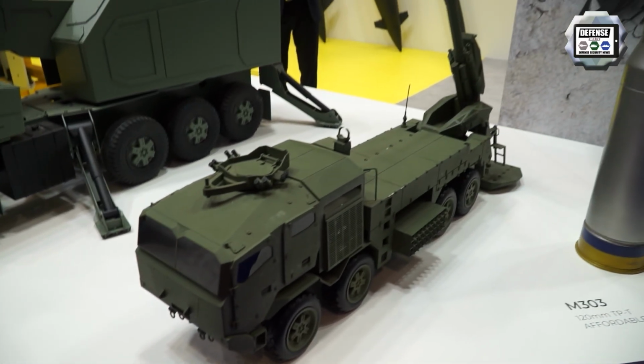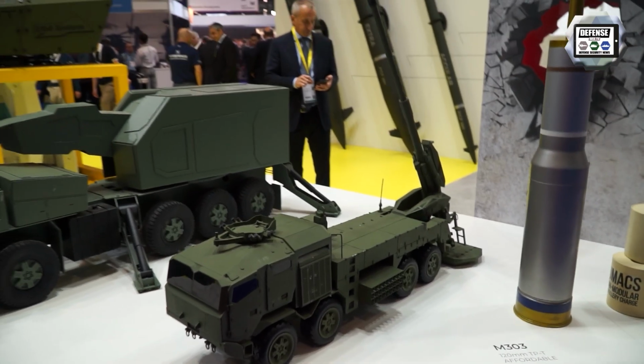The PULSE, we are teaming with other companies in order to market it to the European customer. We have been selected to provide our Atmos to a variety of customers. This is something that we see a lot of demand for since the unfortunate war in Ukraine, and there is a lot of requirement and demand for artillery guns, and we are ready with our mature and successful Atmos artillery gun.